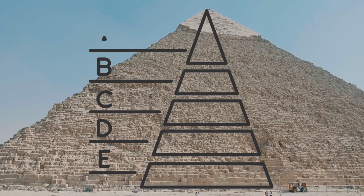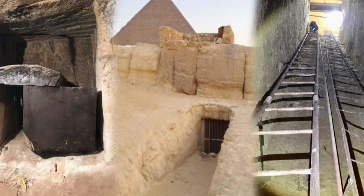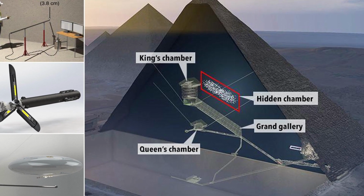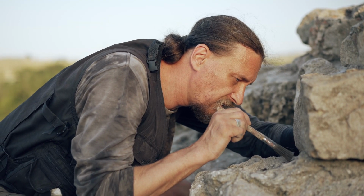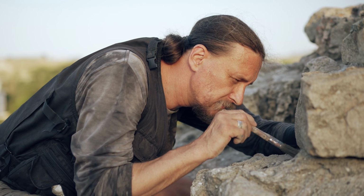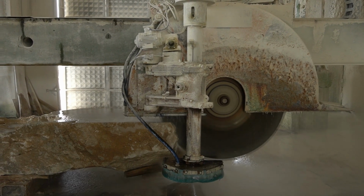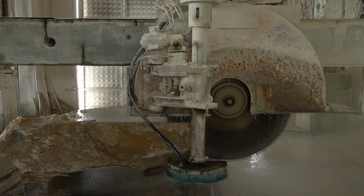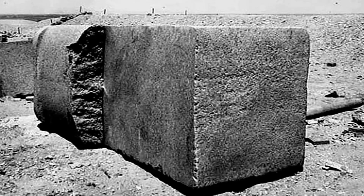Problem 6. Constructing hidden chambers. The pyramid wasn't just about stacking stones. Inside, it contains narrow shafts, secret passages, and chambers such as the King's Chamber and Queen's Chamber. Unlike the outer structure, these chambers were not made of limestone. Instead, they were built with granite. Granite is one of the hardest stones in the world, second only to diamond. Even today, it takes industrial diamond-tipped tools to cut it. So, how did the Egyptians manage it 4,000 years ago?